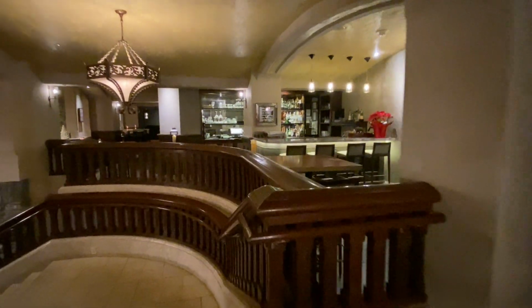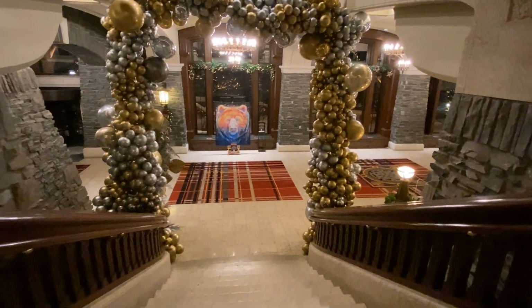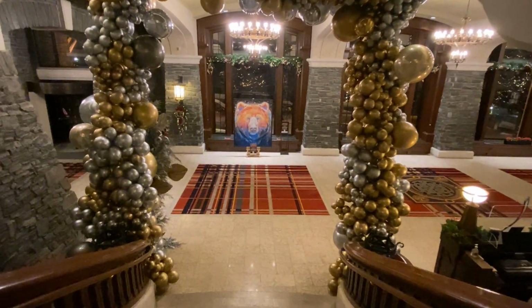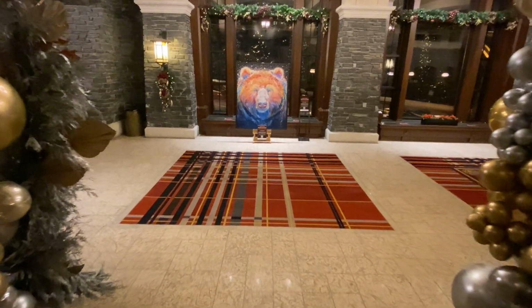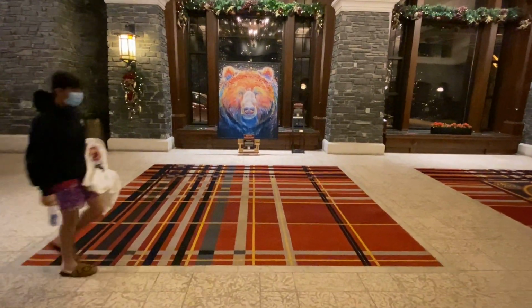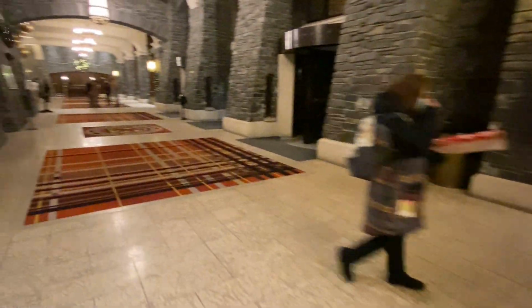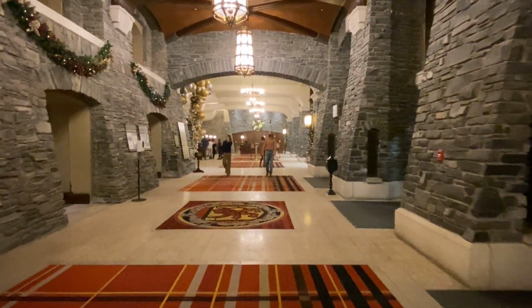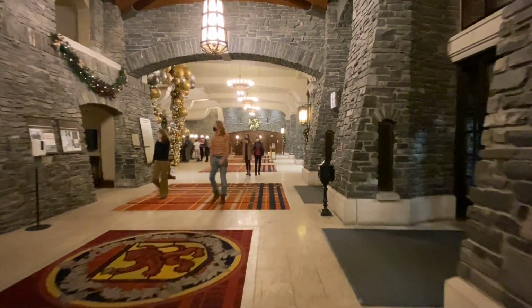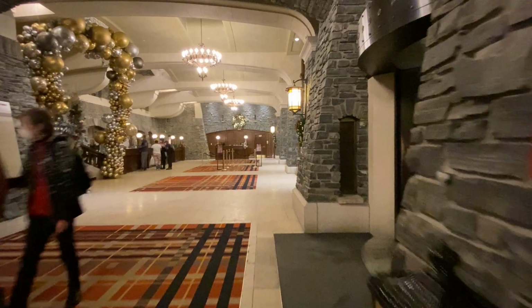As we leave the 1888 Chop House, we slowly descend down a flight of stairs into the lobby. Like any castle throughout the world, this hotel has a grand entrance. And this entrance makes a statement. And that statement is, you are here, you are home, you have arrived. Feel at home. It is beautiful.